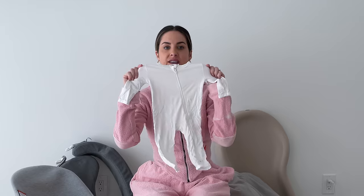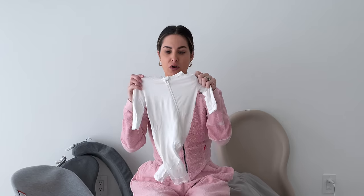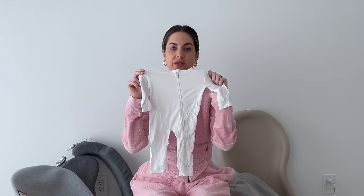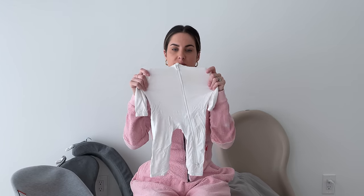So this is a Kite Baby onesie. This is the white one. You know, I love white, as you can see, my wall color. So this one is amazing. They are pricey, I will say that, but they definitely hold up to the price. So the quality is amazing. I've washed them, dried them, everything. They are so soft. Like, I don't think you're gonna find anything that's softer than this.